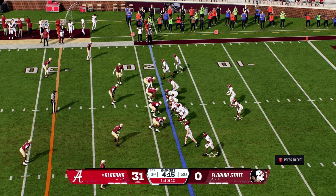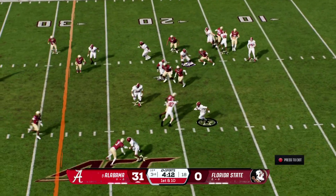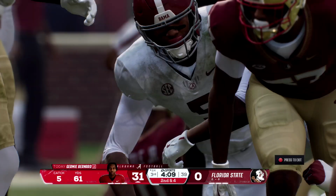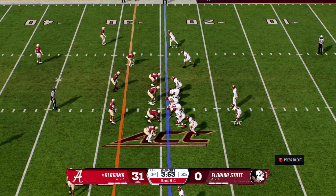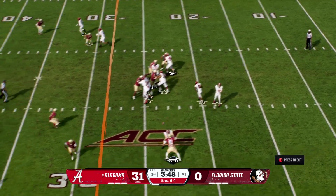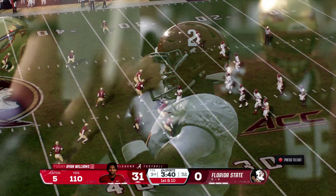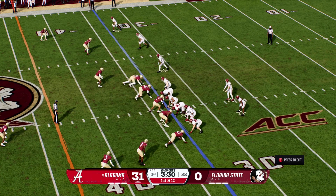1st and 10. Grabbed in the backfield. It's Bernard. They make the stop, trying to pick up just a little bit at a time to get to that first down marker. Alabama with a multitude of options on second and short. Caught close to the marker, it's Williams. He works his way up to the 33 and is pushed out of bounds.